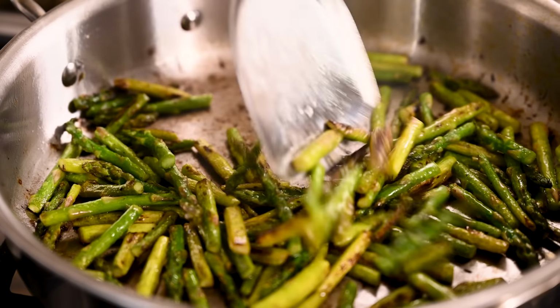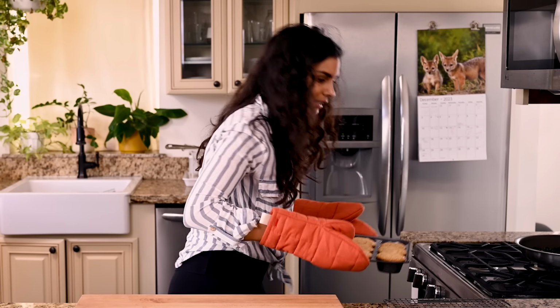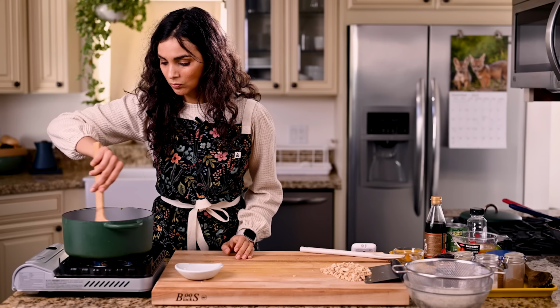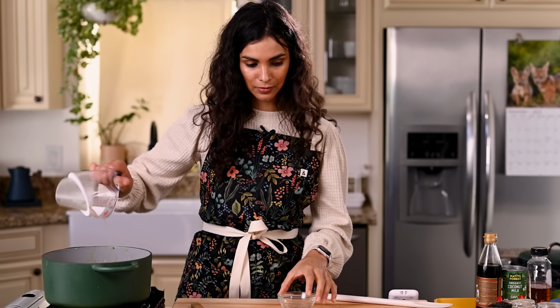I have even messed up cooking my own recipes because I did not read the recipe I wrote myself. I have burned vegetables because I forgot to turn down the heat. I have overbaked muffins because I wasn't looking at the oven temperature. And I have even forgotten to add rice to a rice dish. Oh, I was supposed to add the rice.